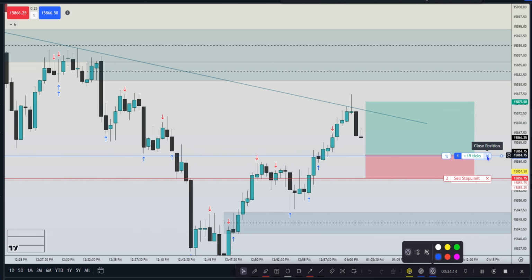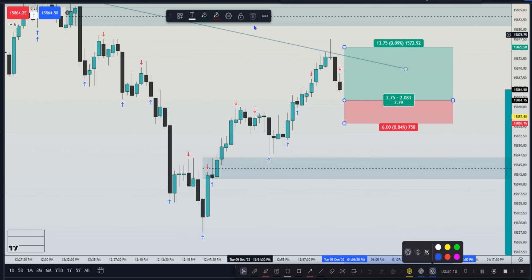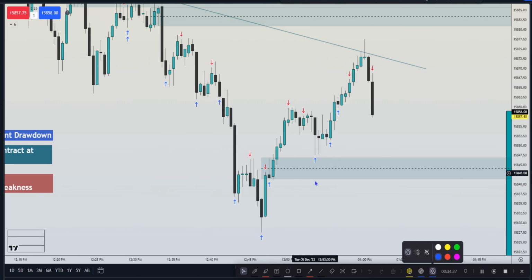Yeah, see that doji? I'm getting out right there. I should have, I hesitated a little bit there, and that's because I'm getting tired. I've been trading now for about 34 minutes or so. That's longer than I like to trade, so I'm going to go ahead and take a break here.